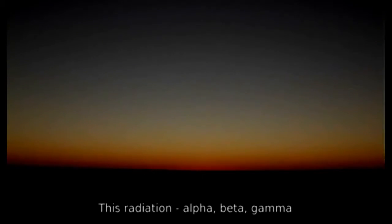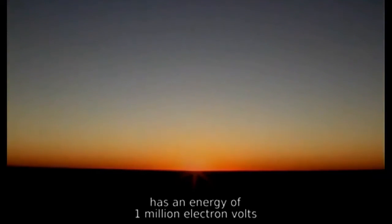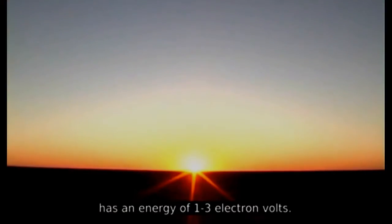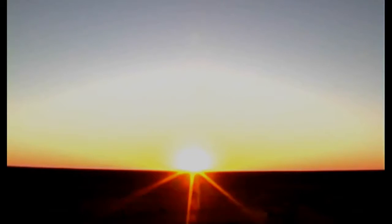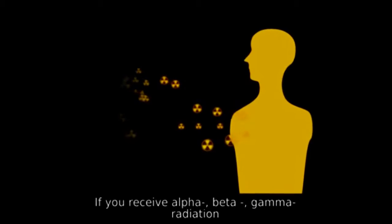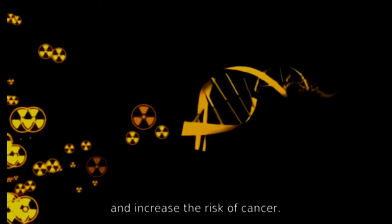Those radiations, alpha, beta, gamma, carry a lot of energy. For example, a typical gamma radiation will have an energy of 1 million electron volts, while the visible light from the sun has an energy of 1, 2, or 3 electron volts. So those ionizing radiations carry a lot of energy. You know that if you spend too much time exposed to solar rays, you can get skin cancer. So you can imagine that if you receive alpha, beta, gamma radiation, which are much more powerful, they can create breaks in our DNA and increase the risk of cancer.